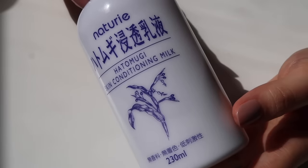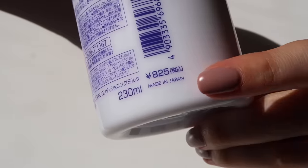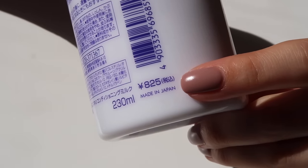Because first of all, it is a huge 230ml bottle. Like, look at the size of this even compared to my face. It is a big boy. And it retails for only 825 Japanese yen.